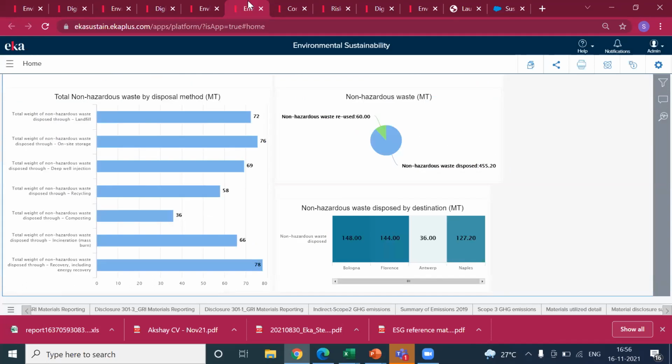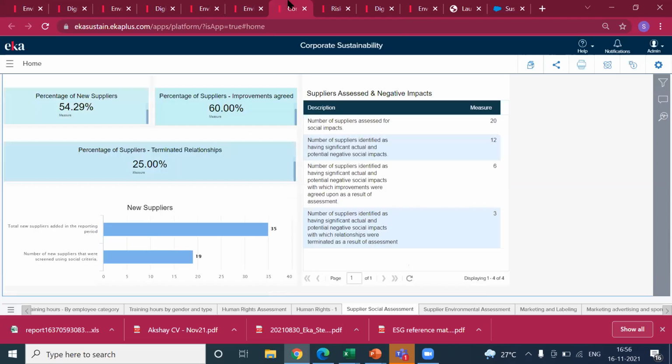Similarly, again, organizations get penalized heavily for hazardous and non-hazardous waste material being disposed of in different locations. So it's very important for organizations across different standards and across frameworks to suggest what are the waste disposal methods that they're using, what are the quantities of non-hazardous waste that they are reusing, they're disposing, and what is the waste disposed by destination. So if we're able to quickly take a look at all these components across different parameters.